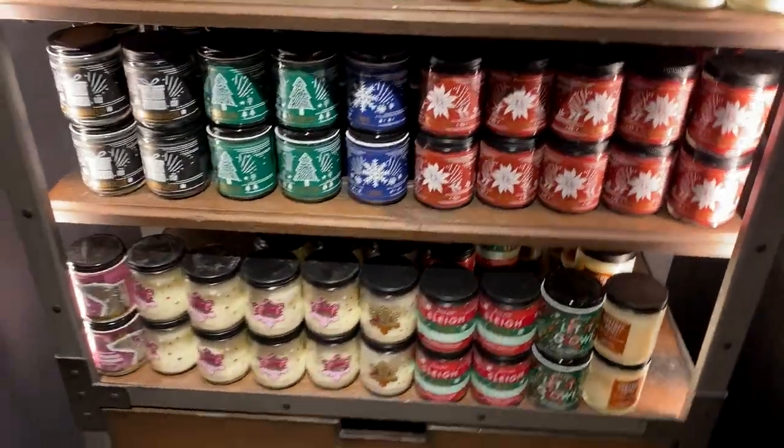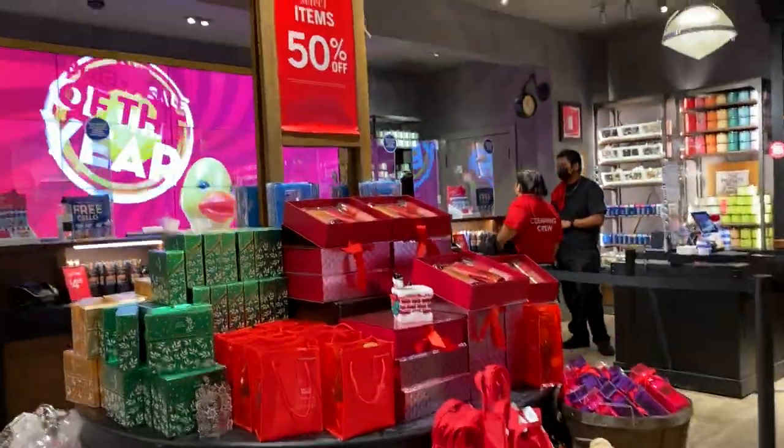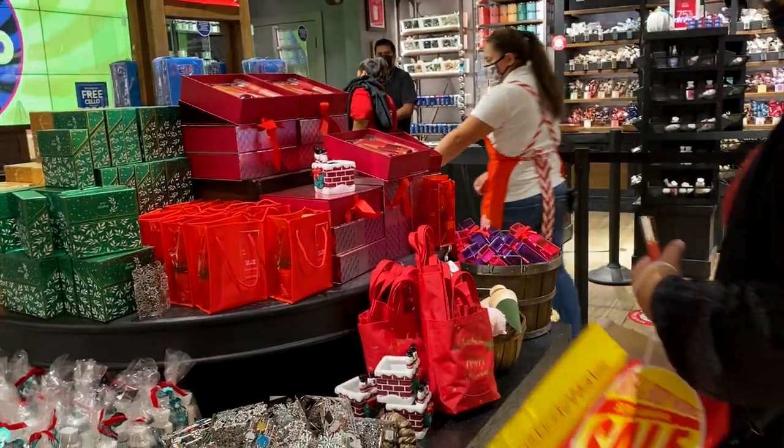Y'all, it is so loud in there. A voiceover is definitely a must. Those candles are still $6. They still have 50% off of some of their holiday sets, which is really nice, especially if you're going to just take them apart and use them. They are definitely a steal.